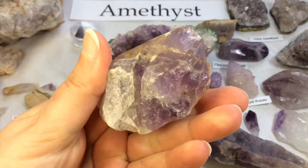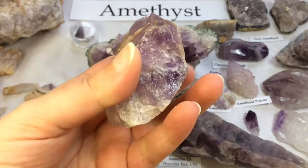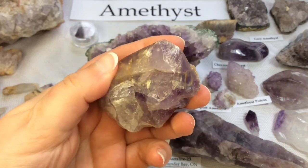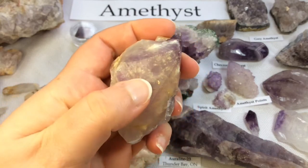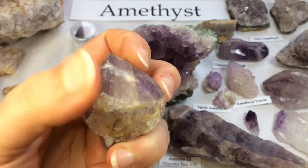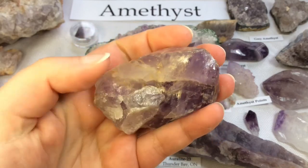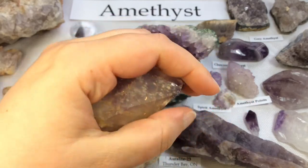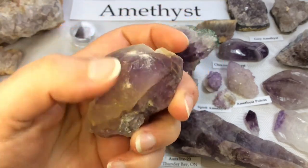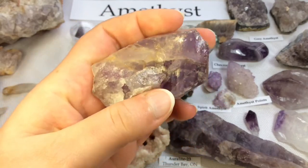So how can I tell this is not fluorite? There's certainly purple fluorite, right? Purple fluorite is abundant in Ontario, just like amethyst is. How do I know? Well, to me, the first telltale sign is that it grows into this point, a perfect point with many sides. And fluorite is notorious for being cubic. They can certainly grow cubically into a point, but not like this, with so many sides. This is clearly an amethyst point.